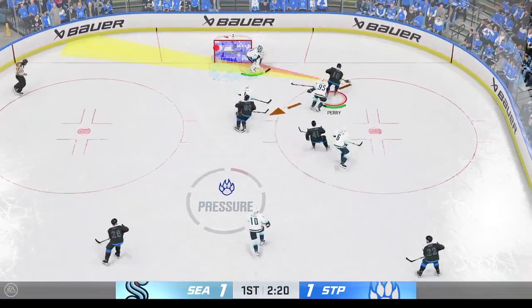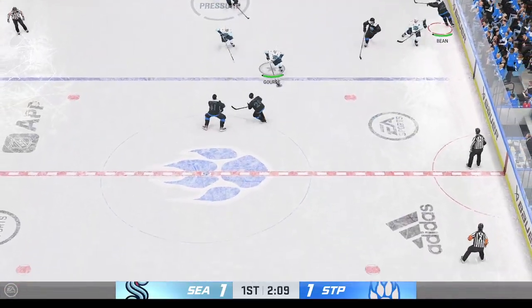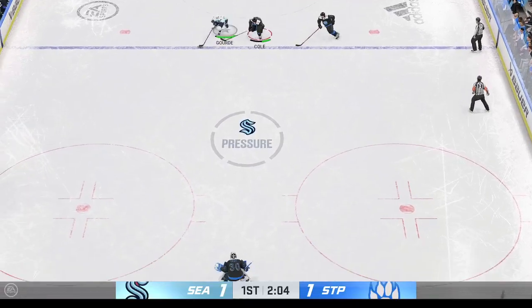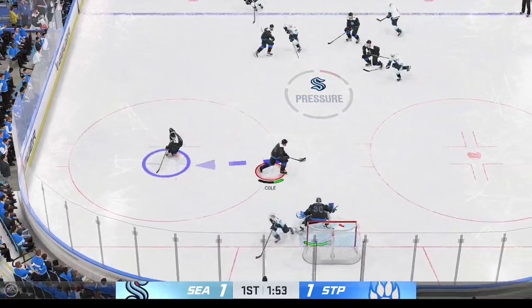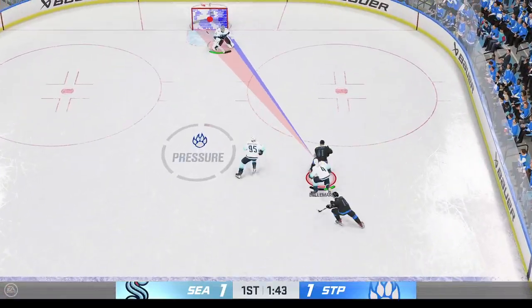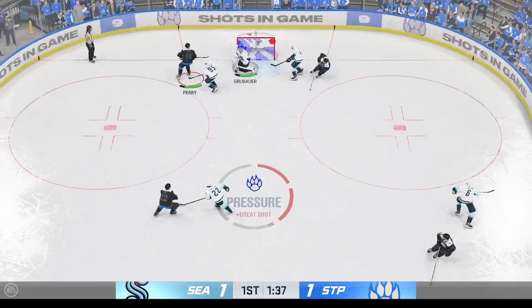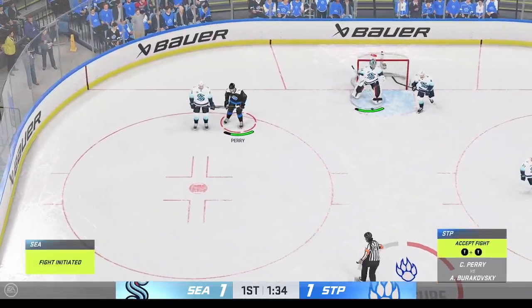Quick pass to Perry. Moves it to the middle. Great defensive play to pick off the pass. Now he takes it over the line. Great reach with the poke check by Iafallo. Feeds the puck to Belmar. A feed out front. And that's stopped. Ref blows the whistle as the puck's covered up.